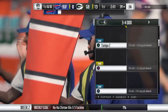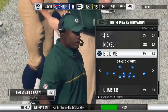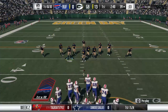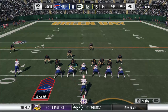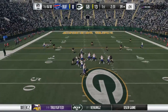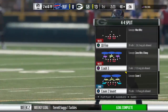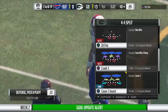A really nice gain of 25 yards. They'll look to throw here on first down. And no escaping this time as he'll go down. They got him for a sack. Terrell Suggs, he's the one that got to him. He takes him down for a loss of 9.